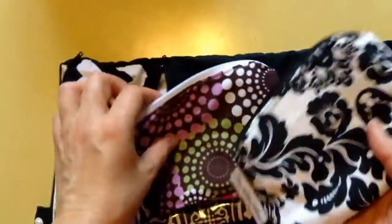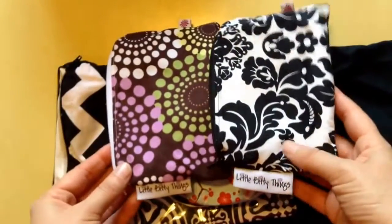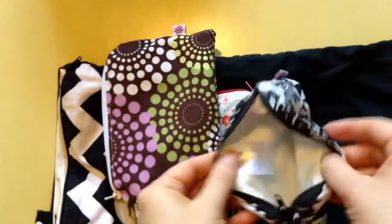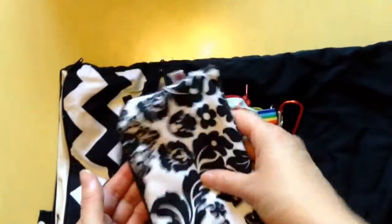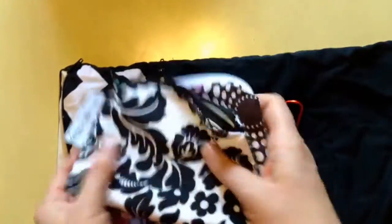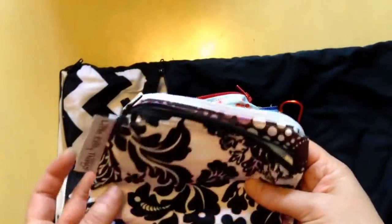These two are little bitty things. These I use the most. Both cotton. They're just one pocket, but PUL lined. They just hold enough of what I need and are not too bulky or anything like that. So I like both of those. Bought them in a set that way from Etsy.